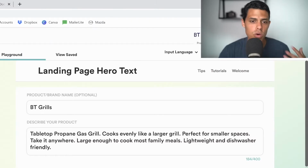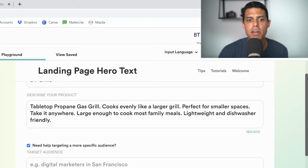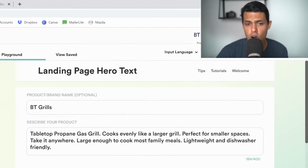Then right here, if we want to be a little bit more specific about our products, we can click this option right here and put our target audience, our occasion, and promotion. This is up to you if you want to be a little bit more specific, or you can keep it simple and go just like this.